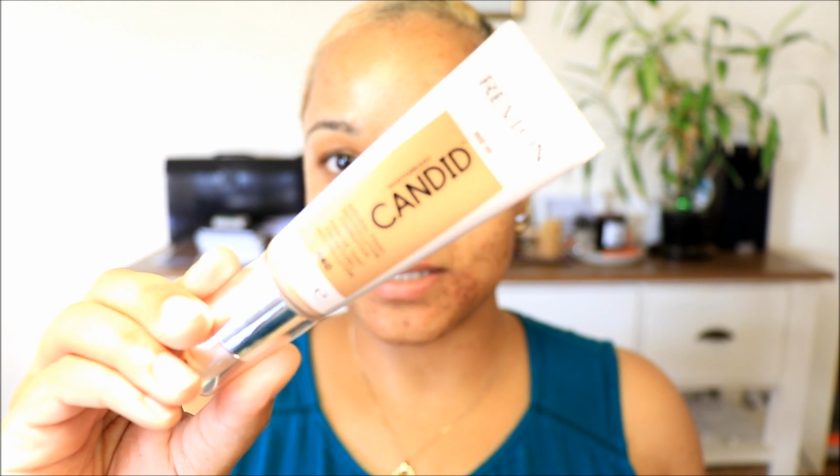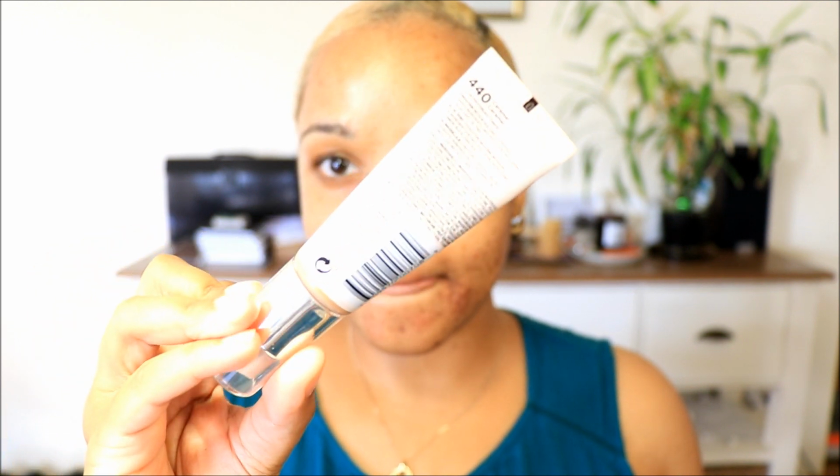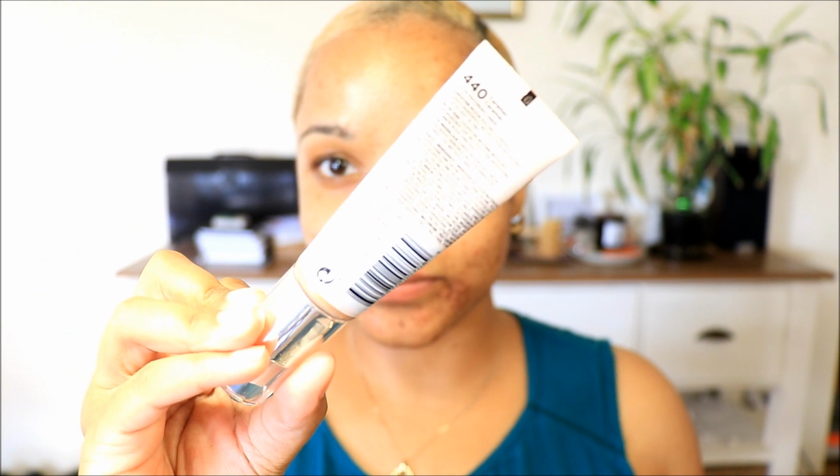So this is the foundation right here. It's the Revlon Photoready Candid foundation. And I got mine from my local Priceline pharmacy. They have 16 shades and it retails for $24.95 Australian dollars. But when I went onto the Revlon website, they have 31 shades and it retails for $10.99 US dollars.